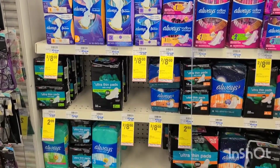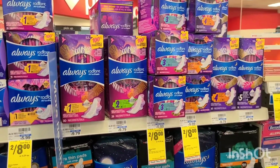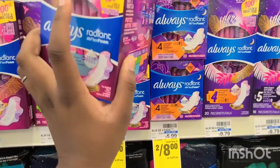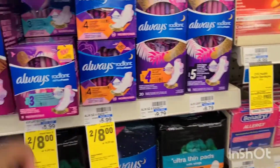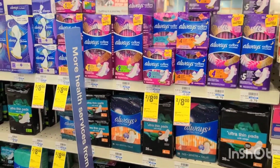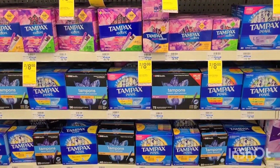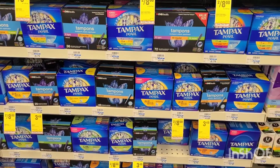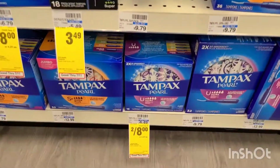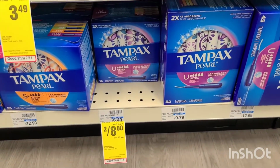Next, we're gonna come over here to the feminine products. So the Always and Tampax are both on sale, two for $8. We're gonna pick up two of these. Just make sure that you pick up the ones that are two for $8. It doesn't matter which type you get. Then we're also going to pick up two of the Tampax. Again, it doesn't matter if you get the Tampax Pearl or Radiant, just make sure that they are tagged two for $8. So I'm going to pick up the Tampax Pearl Ultra for two for $8.